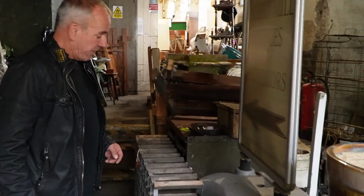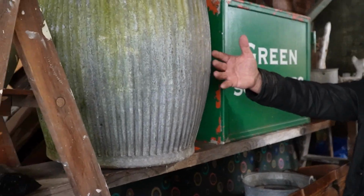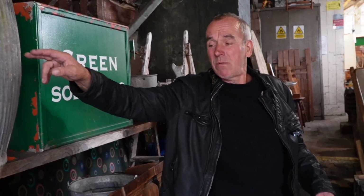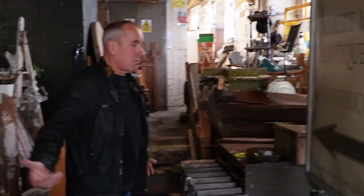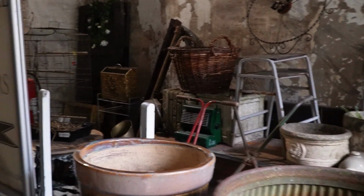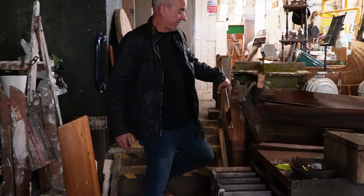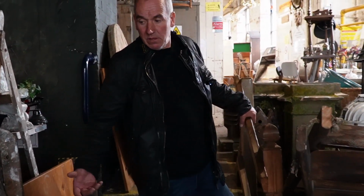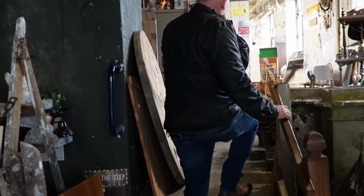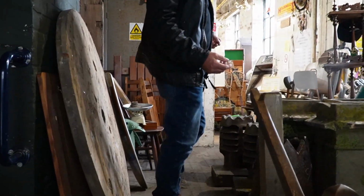Again, you never know what you're going to find. Every week something different's added. Fireplaces, dolly tubs. I've seen these selling at 120 quid a piece. I don't even know why they sell them at 120 quid. What are you going to do with them? Plant pots. But once you've navigated your way through the junk room, so to say, then you're going into a bit of a reception area.